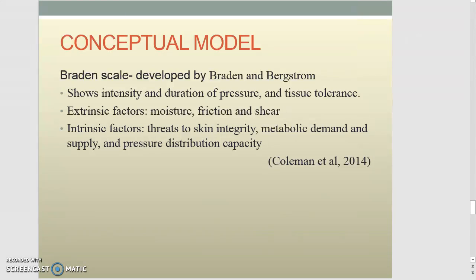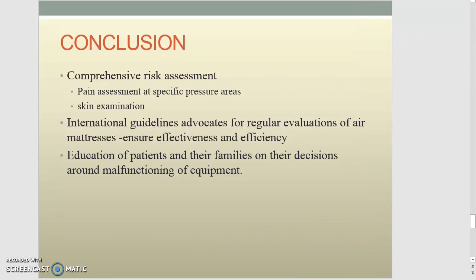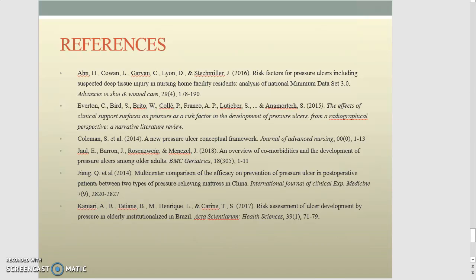The Braden scale, which is one of the conceptual models used, was developed by Braden and Bergstrom. It shows the intensity and duration of pressure and tissue tolerance. Extrinsic factors are such as moisture, friction, and shear. Some of the internal factors are threat to the skin, metabolic demand and supply, and pressure distribution capacity. A comprehensive risk assessment is very important, including assessment of pain at specific pressure areas. Skin examination during admission is always vital. International guidelines also advocate for regular evaluation of air mattress to ensure effectiveness and efficiency. Education of the patient and families on their decisions around malfunctioning of the equipment is important as well.